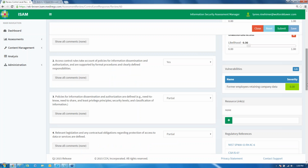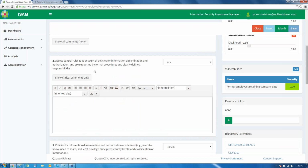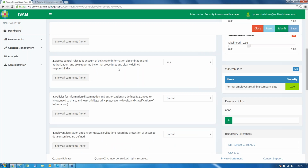So what I just have up on the screen now is what a respondent would see as they go through and answer whatever controls you send out to them. So all of the questions are in a yes-no format, while at the same time giving the respondent the ability to include comments. You can force comments if you want to. Supporting documentation can be attached to function as evidence and support the answers that are being given to these questions.